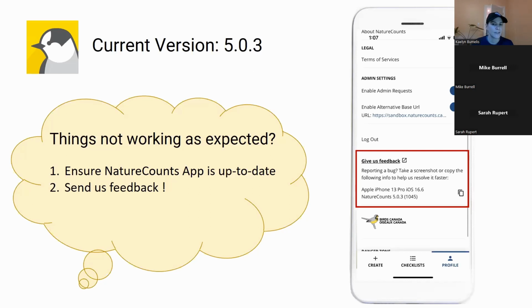The second thing is that if it's not working as you expected and your app is up to date, then please let us know. We're always looking to improve the NatureCounts app. The link for our feedback form is also on the profile right above the NatureCounts version, where it says, give us feedback. If you click on that, it'll take you to our feedback form. It'll ask you for your device type and operating system, which is right there with the NatureCounts version. So it'll ask you for that info. You can either press that little copy button, the two rectangles that are one on top of one another, or you can just type it out.